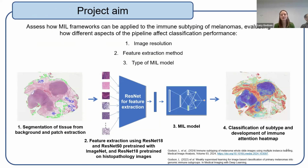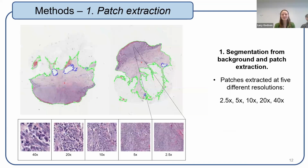But as well as looking at different types of MIL model, we also wanted to see which image resolution would be the best for our task. So we looked at different image resolutions, and we also wanted to look at different feature extraction methods. At the time I was doing this work, there weren't all the foundation models that are currently out there. So I haven't been able to play around much with those, but it'd be interesting to see what the results would be now. But I'll show you the results I got at the time.